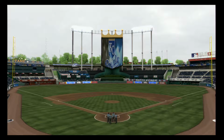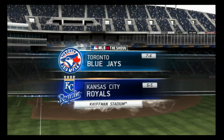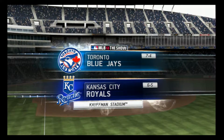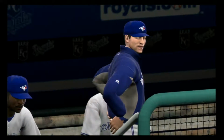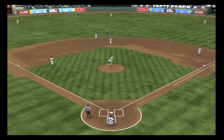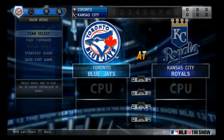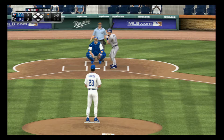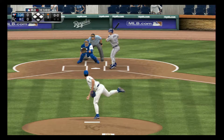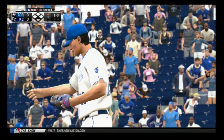Now from the longtime home of the Royals, day baseball from Kauffman Stadium in Kansas City. Today, the third and final game in this three-game series between the Toronto Blue Jays and the Royals. The leadoff hitter makes his way toward the plate, and we are ready for baseball. And the pitch misses for ball one as we are underway at Kauffman Stadium.